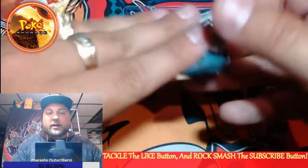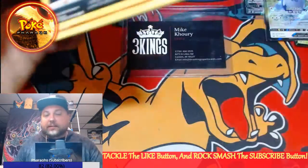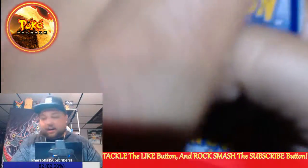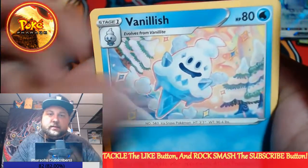So next pack, we got another Darkness Ablaze. Another fair shot at getting a Charizard out of this bad boy. If not, we did get the gold card. So we have 1, 2, 3, 4 to the front. Might I add, 4 to the front. Let's go. Jordan Evans still watching. Cody in the house still.